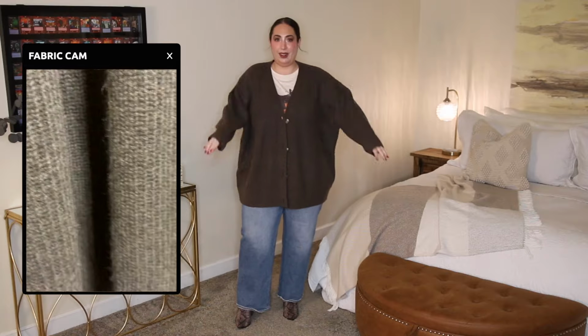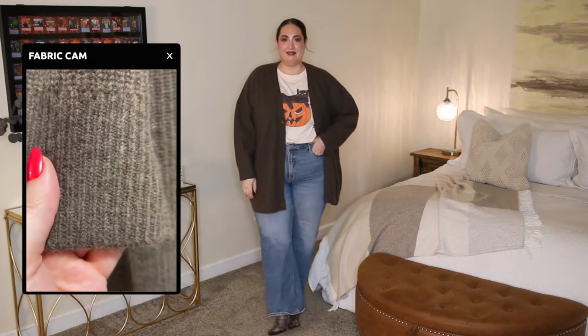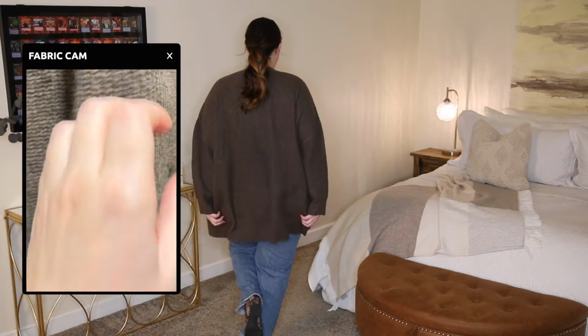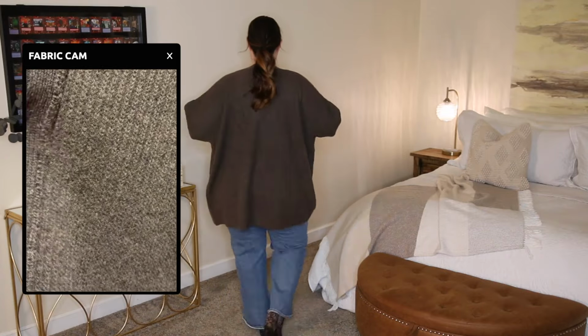They're like chunky and robust. This is like a prized possession material. Like, somebody wants to come in and steal something, take whatever the hell you want, just don't take my squishmallow cardigan, okay? Or my family members or my fur babies, but everything else is game.